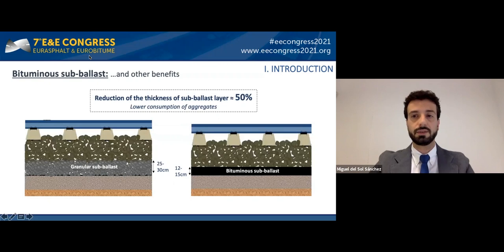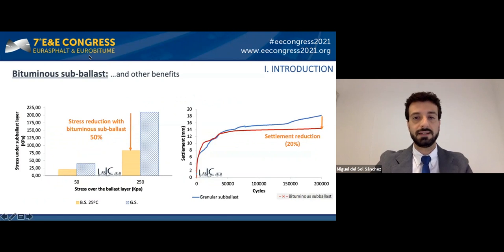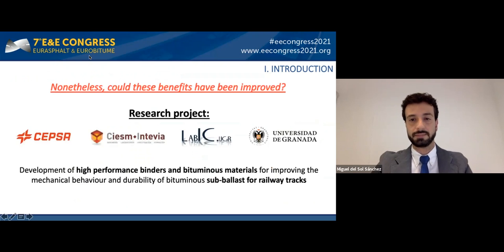Also, with this solution, we must consider that we could reduce up to a half the thickness of the sub-ballast layer and therefore reduce the consumption of natural aggregates. Also, at the left, in yellow color, we can see that with the application of bituminous sub-ballast, we could reduce the stress transmitted to the sublayers up to a half, while at the left and at the right, we can see that with the bituminous solution, we could reduce the trend to settlement.